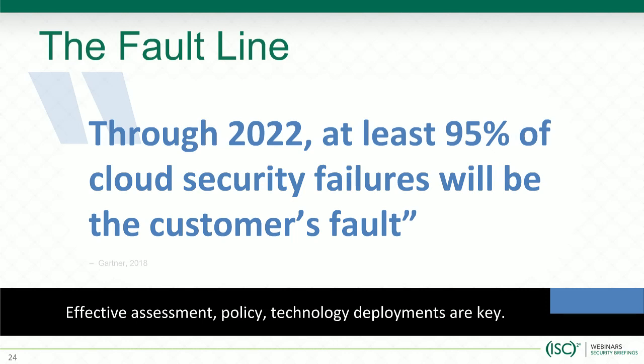CISOs and CIOs can combat this risk by implementing and enforcing policies around cloud ownership and the responsibility and risk acceptance within the organization. They should also be sure to follow a lifecycle approach to cloud governance and put in place central management and monitoring plans to cover the inherent complexity of multi-cloud use. So we'll look at this in detail.